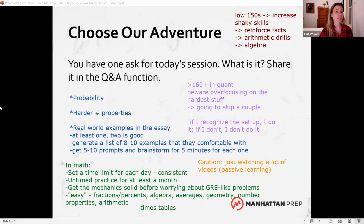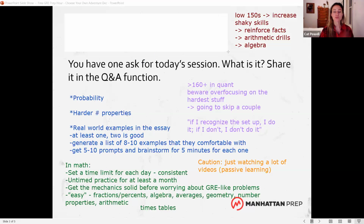So getting an arithmetic game that you like to play online or an app, doing that is huge. Just doing a volume of sort of easy problems. The easy problems tend to be more just about executing the math mechanics than layered problem solving. I think that's good to do.